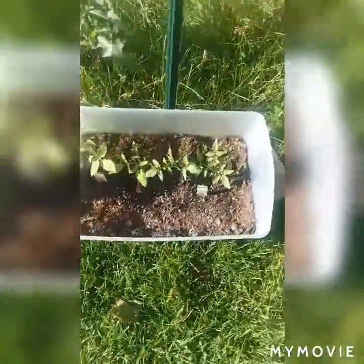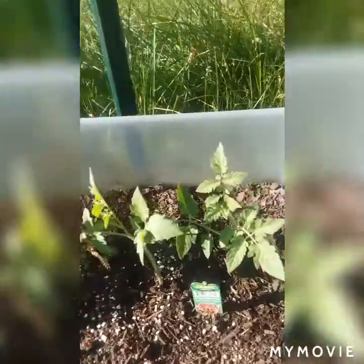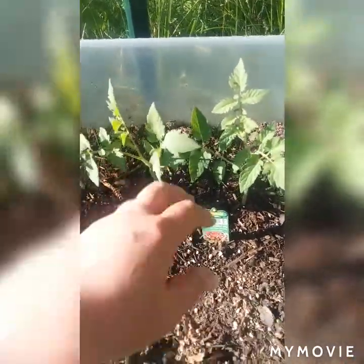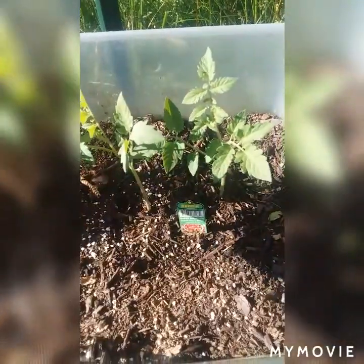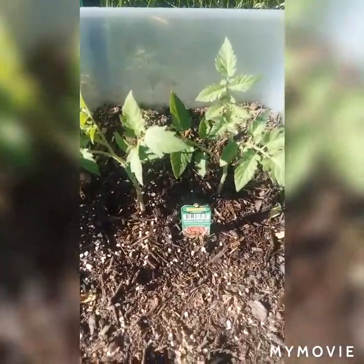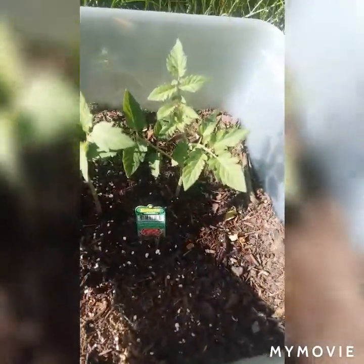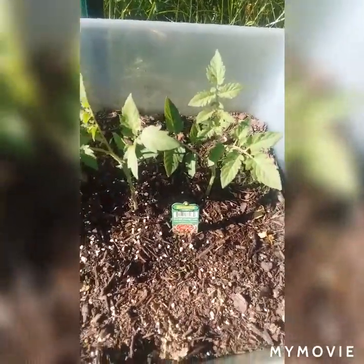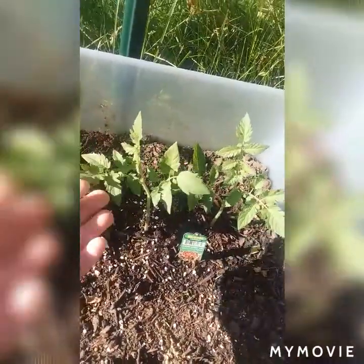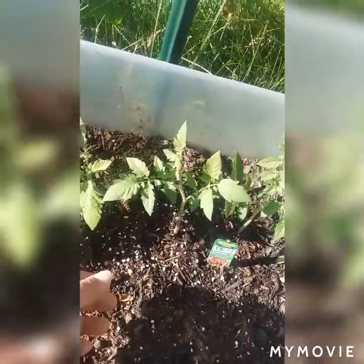Over here are 4 more of my new tomato plants. I got the Super Sweet 100 cherries, which again, they're not doing a whole lot at this exact moment, but they're getting there. They have grown a little bit since I put them in last week. They'll pick up speed pretty soon and get up there.